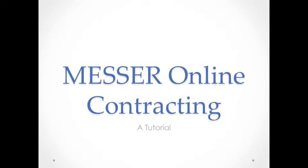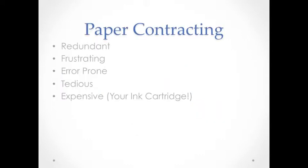For each contract that you fill out, you've got to answer all of the basic questions as well as the background questions, in addition to figuring out where to put your signature and where to put your information. Messer Online Contracting eliminates all of that and saves you time by asking all of those questions just once and then pre-filling all of the contracts that you'd like. So, in essence, you can contract with every carrier in Messer Financial's portfolio by filling out just one online contract. Very efficient, very friendly for time savings and expense.